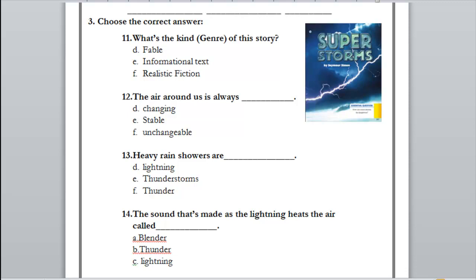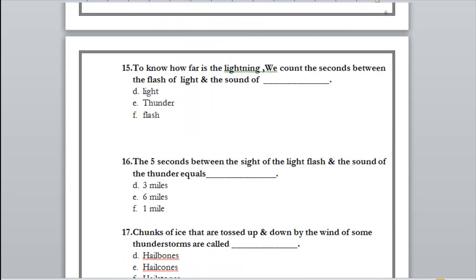The sound that's made as the lightning hits the air, called blender, thunder, lightning. Of course, it can be a blender that makes the juice, and of course, it can be lightning, as lightning is a light that you can see, not a sound, right? So the only sound that could be heard as the lightning hits the air is exactly thunder. Thank you. Okay, number 15. To know how far is the lightning, we count the seconds between the flash of light and the sound of thunder, of course. Good guys.